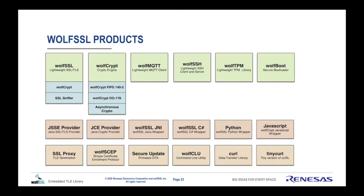This slide shows our current product lineup. Our main product is wolfSSL, our lightweight SSL and TLS library. Underneath that sits wolfCrypt, our cryptography library. There are a couple of validated and certified versions of wolfCrypt available for FIPS 140-2 and DO-178. We also have an asynchronous crypto module for users on the server side who would like to do many parallel TLS connections. We have an MQTT client library called wolfMQTT, an SSH implementation, a TPM 2.0 library, and our newest product in the last year is a secure bootloader called wolfBoot.